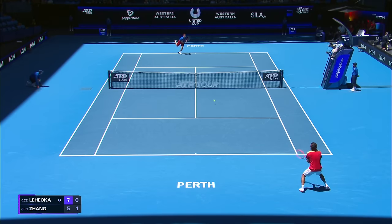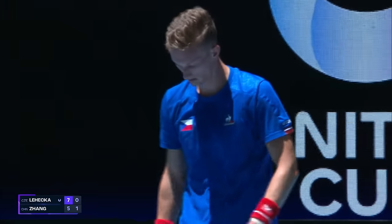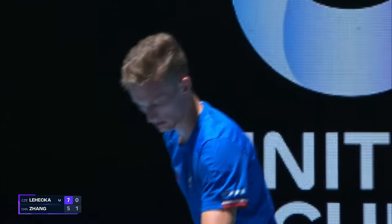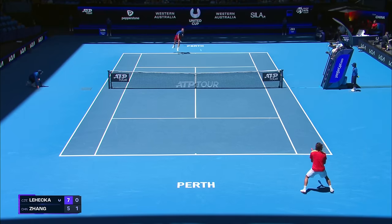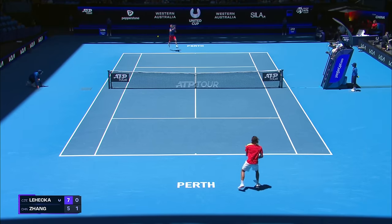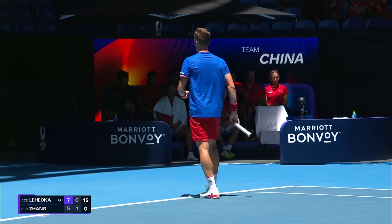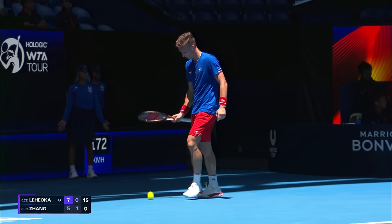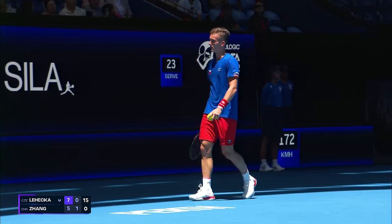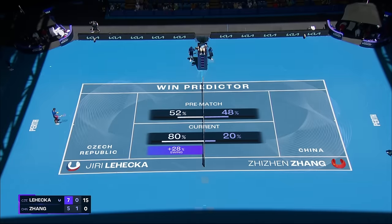Precision the problem so far today. It's as if he at times gets stuck underneath the ball, isn't it? So he's not getting that leaning extension. Tell you what, he does have the ability, though, off a more neutral ball that comes to the forehand with not a lot of pace to generate his own pace, and that's a unique talent.